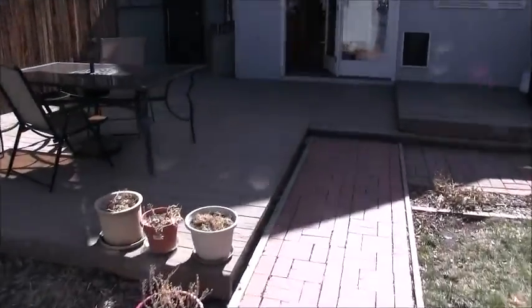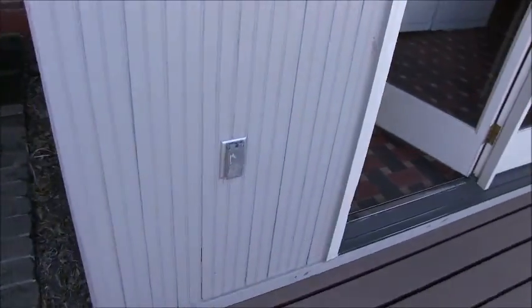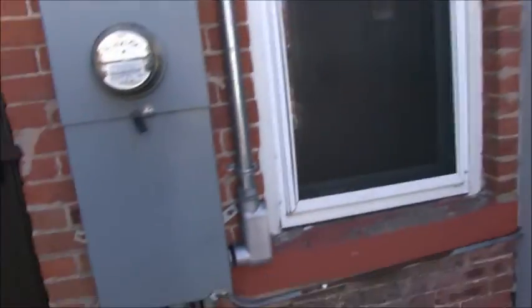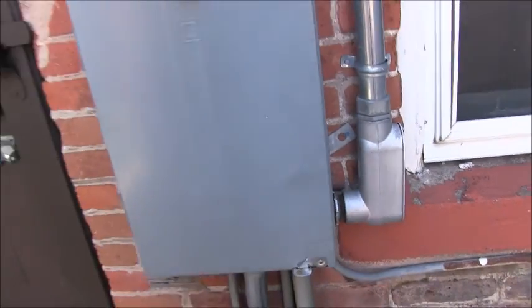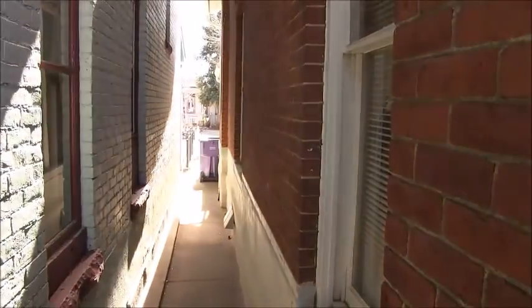Let's go back to the house now, and before I take you upstairs, I'll just show you the main electrical panel, which has been replaced. So it does have new electrical service here. Outlets here, that's a light switch for the exterior lighting. This is a new electrical panel. And here's the gate, the side yard, or pathway I should call it.